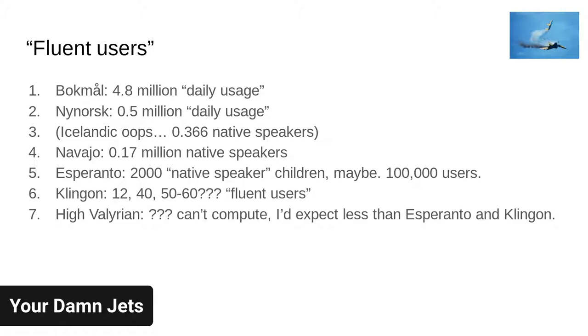And then the same problem is with High Valyrian. I just don't know how many fluent users there are. I expect there's less than Esperanto and Klingon because it's newer, but I cannot tell you. And one of the things that I found online is they compare how many users there are in Duolingo of High Valyrian with another existing human language, or Klingon with another existing human language. And those statistics, in my opinion, are misleading, because the only thing it tells you is how many people took it. They're not very complex statistics. They don't say how many people completed the tree. They say how many people went into the tree and did something. So they could have done just one lesson and then they count, but they're not fluent. So you cannot go by those numbers, in my opinion.